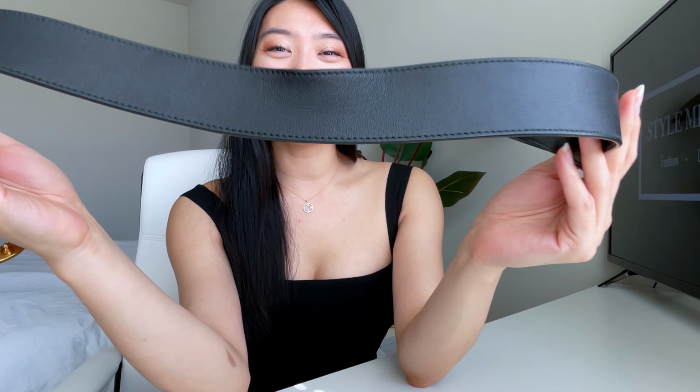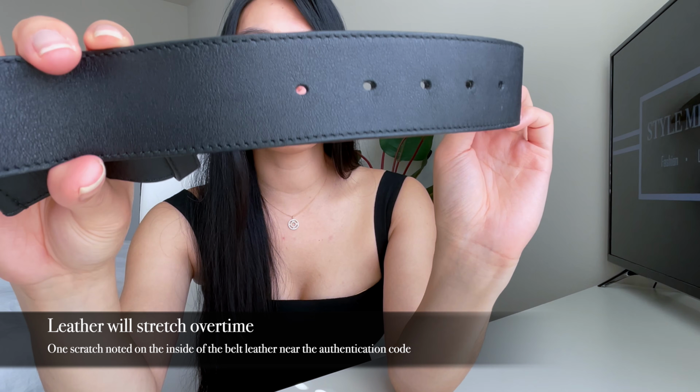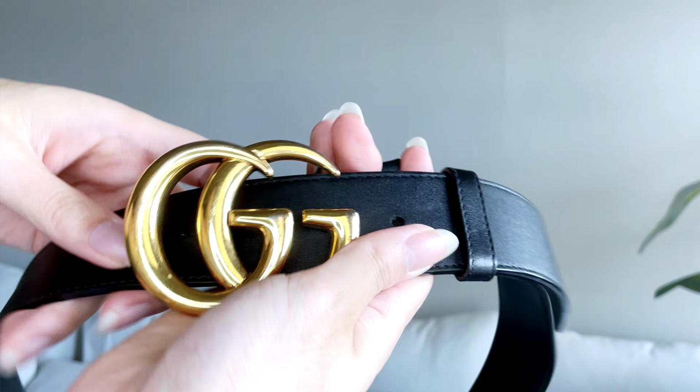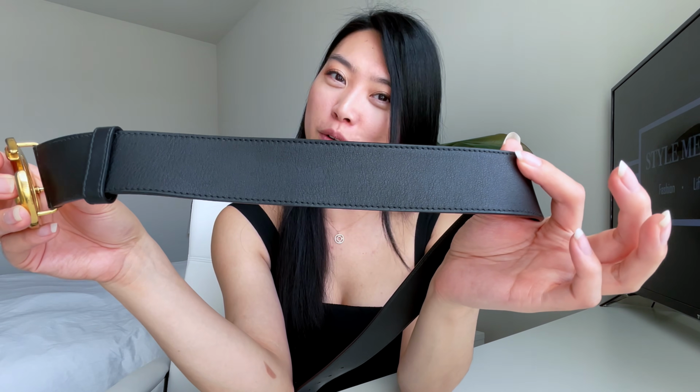Because I like to wear my belt quite tight, you'll see that there is a permanent bend in the leather here. You'll see that the belt holes have widened. However, all in all, the belt has held up beautifully with my continued use of it, considering how beautiful the leather is still holding and the stitching has been perfectly held in place.